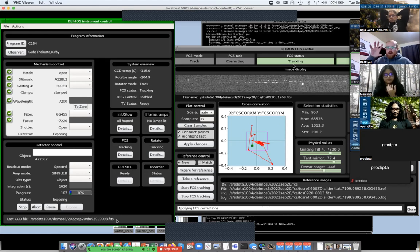This is just pointing the telescope. This one is not. The corrections it's making are not by pointing the telescope. It's really internal components of the spectrograph. There's something called a tent mirror, a grating tilt, and the CCD stage, X stage, Y stage. In fact, these are the three things that it can adjust: the grating tilt, the tent mirror, and the dewar.